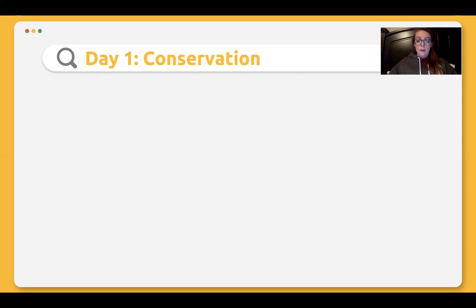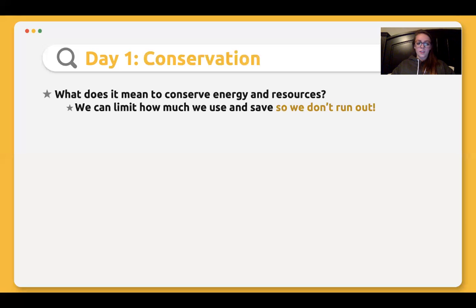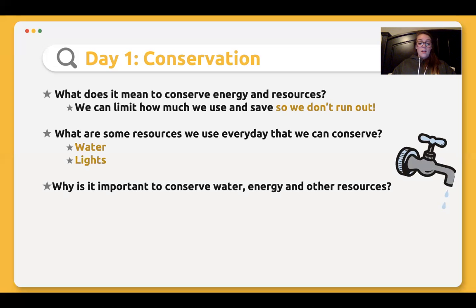So, the first thing that we're going to be talking about and how to keep our earth healthy is called conservation. What does it mean to conserve energy and resources? This means we can limit how much we use and save so we don't ever run out of resources. What are some resources that we use every day that we can conserve? Some of these resources might be water, lights, and so many more. Why is it important to conserve energy, water, and other resources? Exactly, so we don't run out.